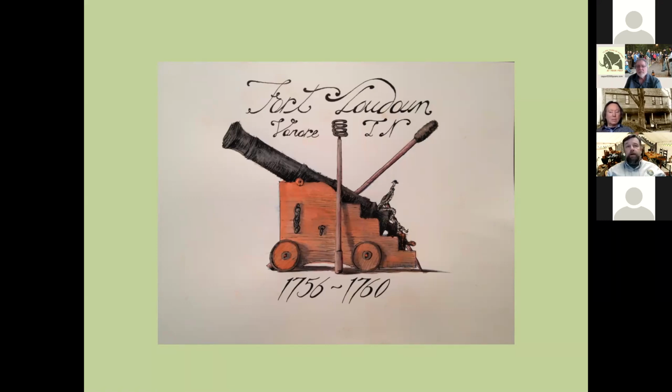So as you pointed out, currently today we reside in Vonore, Tennessee, which is where Fort Loudoun is. At the time, it would have been the Cherokee Overhill territories.